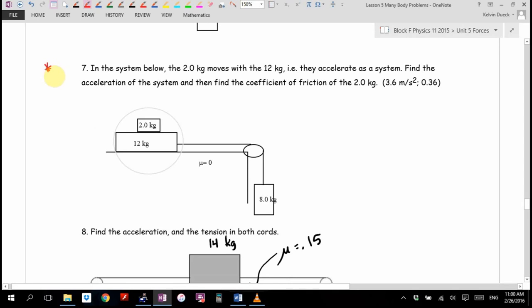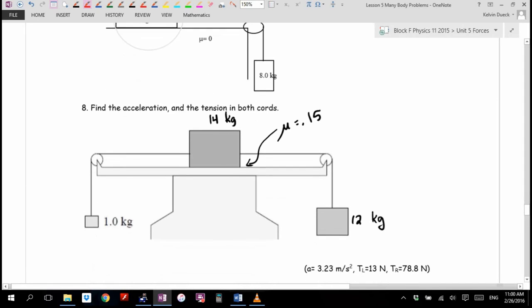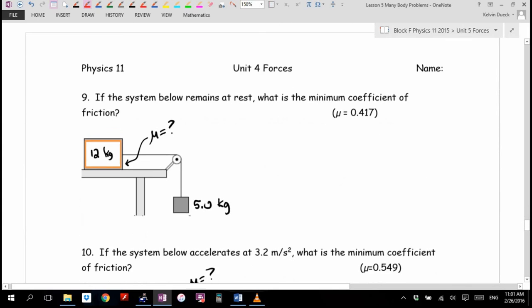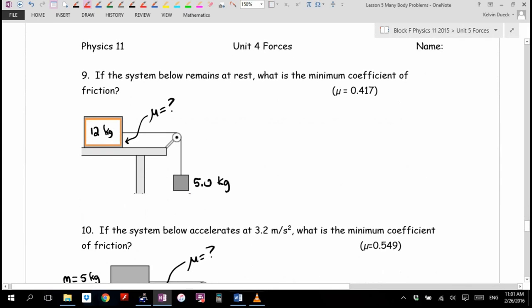I'm going to put a star next to number 7. Number 7 is very, very tricky. If you get number 7, you impress me. I'll give you one like number 8 like we just did. There's your 3 mass system. Number 9. Ready?